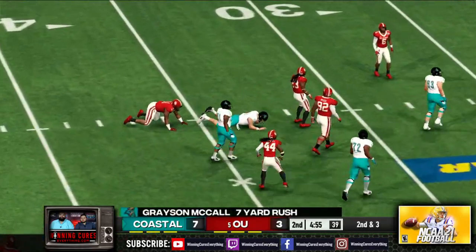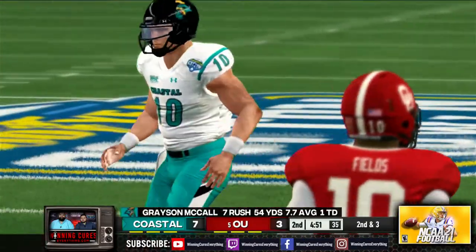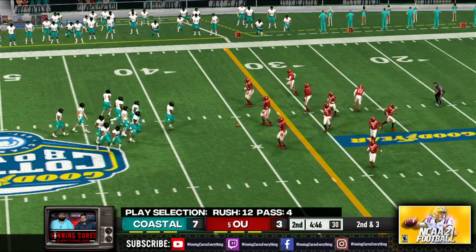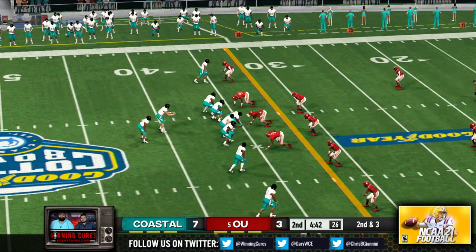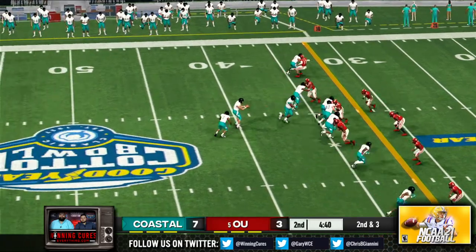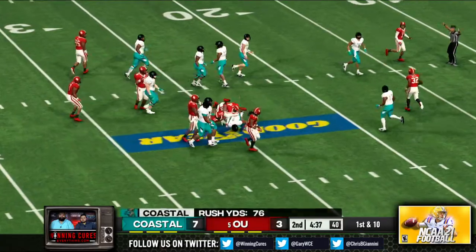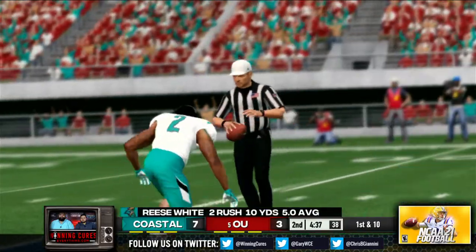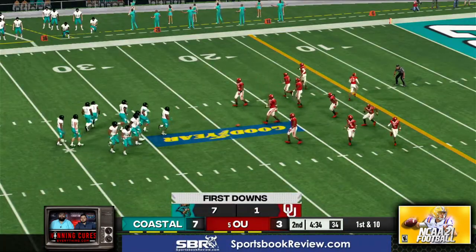They go to the left for a nice gain. That's good for a gain of 7 yards. That'll bring up second. They need about 3 yards to get the first here on second down. He's taken down right around the 24-yard line. And this play is number 8 on the drive.